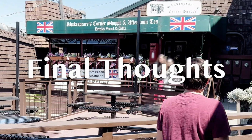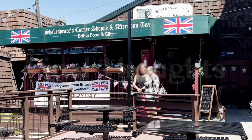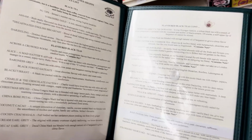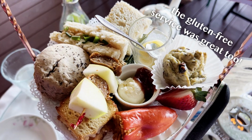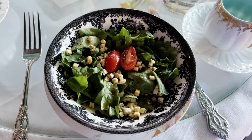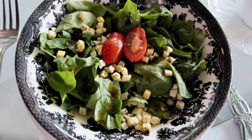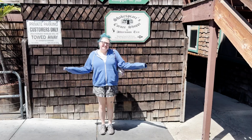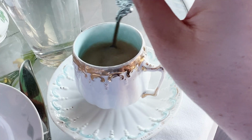In conclusion, Shakespeare's Afternoon Tea clearly knows what they're doing. They craft a delicious menu that changes with the months, and are open to substitutions with advance notice. My friend pre-ordered the gluten-free menu and last minute had them remove onions from the salad, and their tea is perfectly brewed. And so what if everyone else was dressed up and I was in loungewear? The meal and tea and ambience were still amazing, and I will definitely be back even if it's in my pajamas.